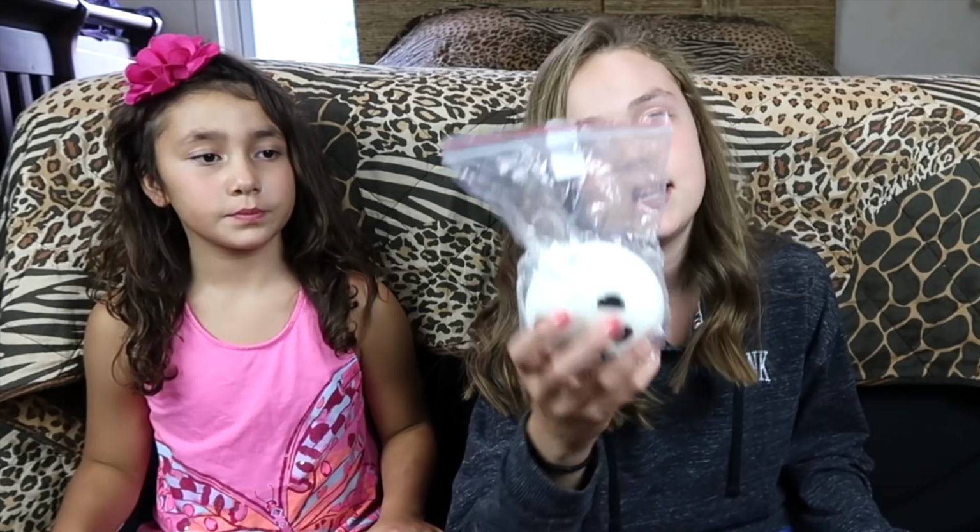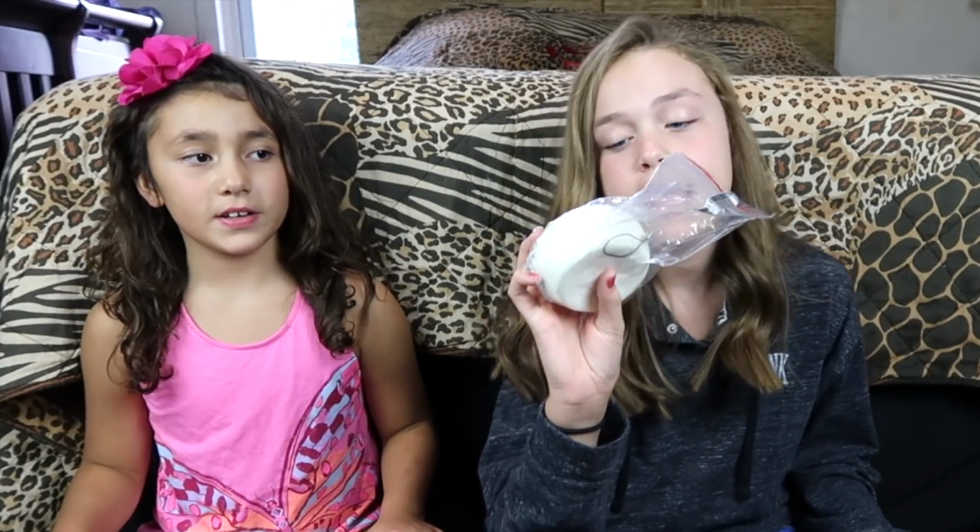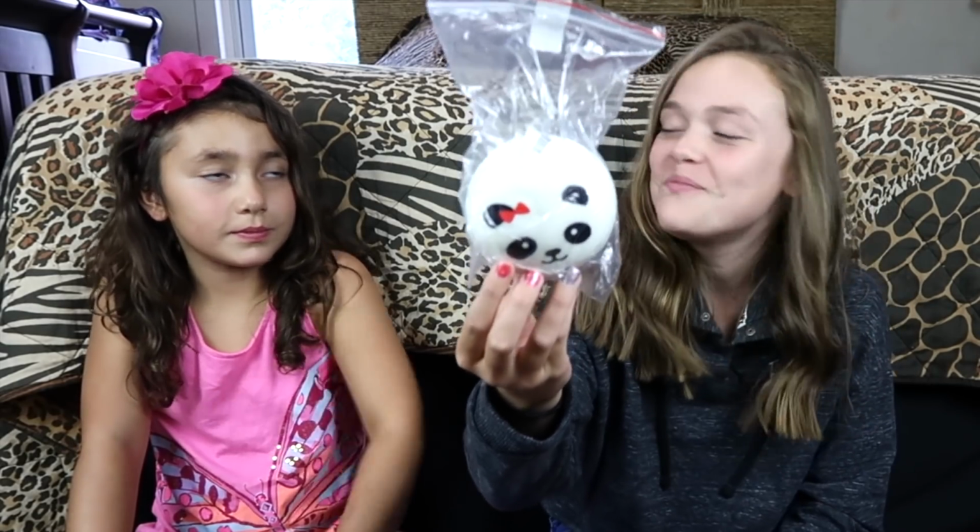Okay, so the first squishy we are going to be showing you guys is this panda bun. It's very adorable. I don't know if I said this, but it's going to be me showing one, Alayah showing one, me showing one, and Alayah showing one. So this is the first one, like I said, and it is a jumbo panda bun, and it has a red bow.